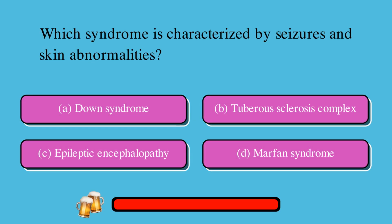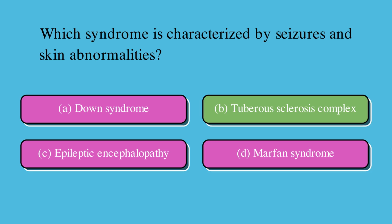Which syndrome is characterized by seizures and skin abnormalities? A. Down syndrome, or B. Tuberous sclerosis complex, or C. Epileptic encephalopathy, or D. Marfan syndrome. The correct answer is B. Tuberous sclerosis complex.